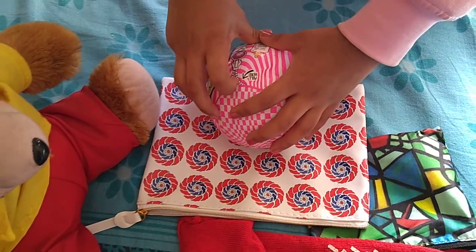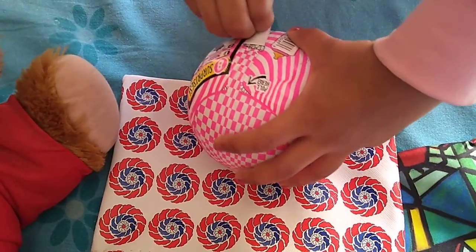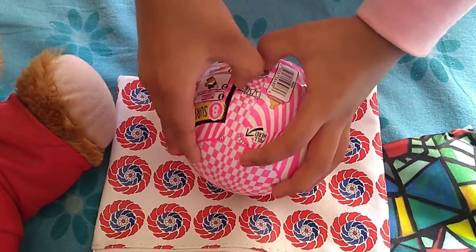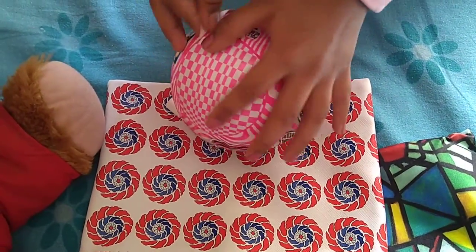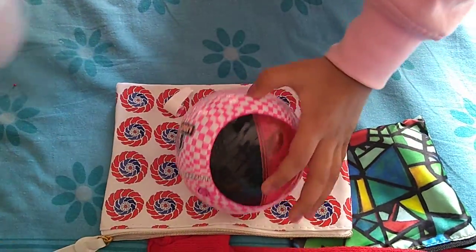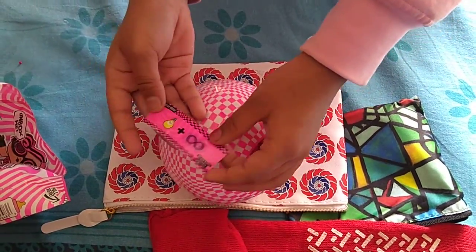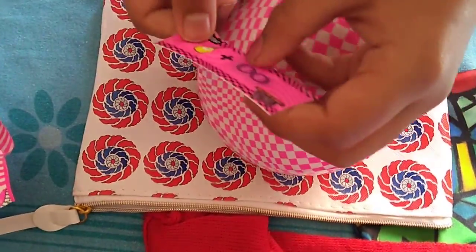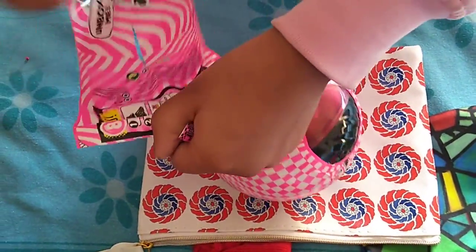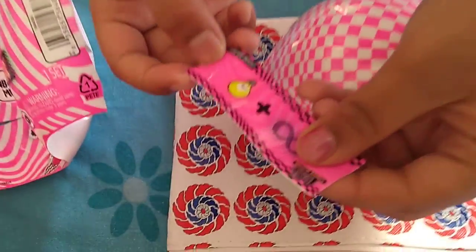So let's open it. It says pull here. I really love this zipper. It's something like a... Oof. That was hard. Ooh. Wow. So, oh, there is the message. Wait. Is this familiar? Oh. What the? This is the same message.